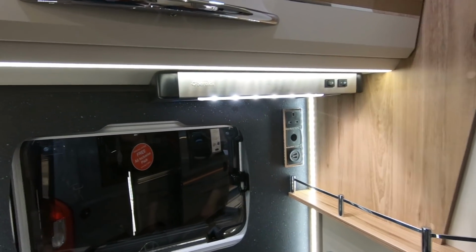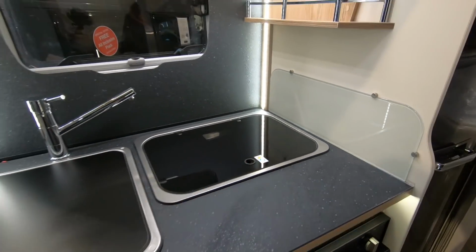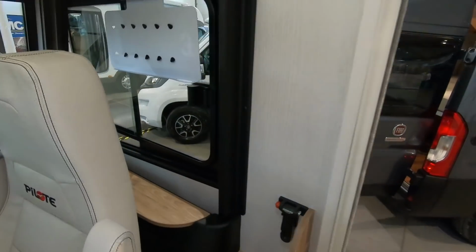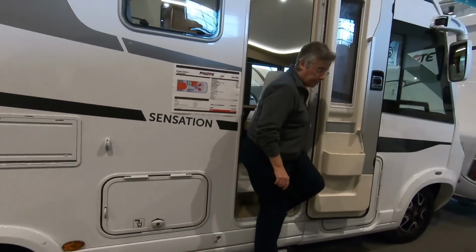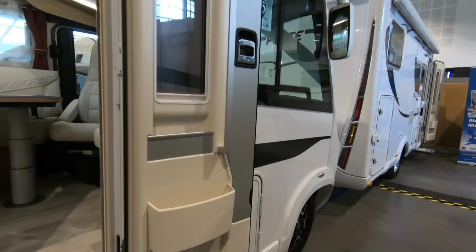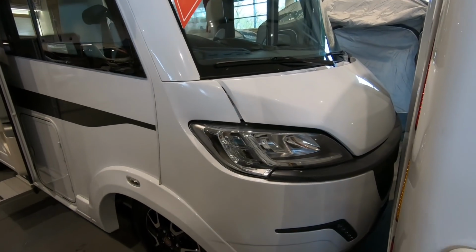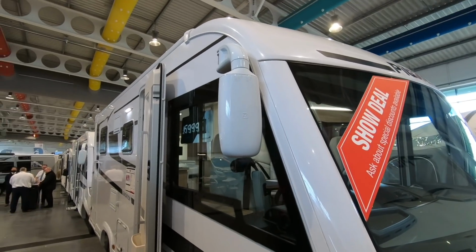No. USBs in the kitchen, extractor fan, two burner hob. Done all that, haven't I? I think so. Yeah. Very nice there. Yeah, so that's 73,757. Can't really see the front of it, but we've got these coach type mirrors.